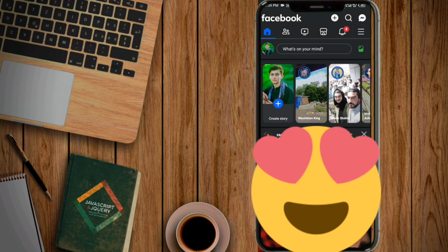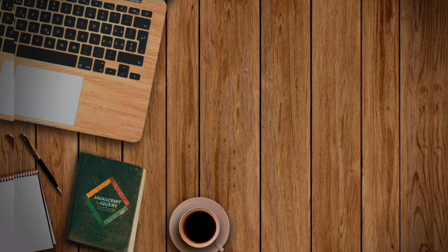You can now log into your account using your new password. And that's it. You're back in your account with a new secure password.